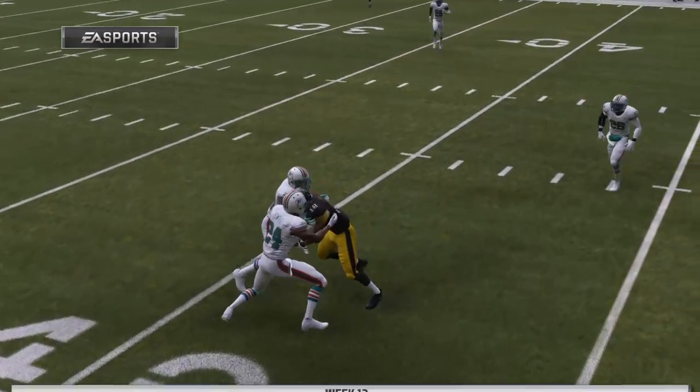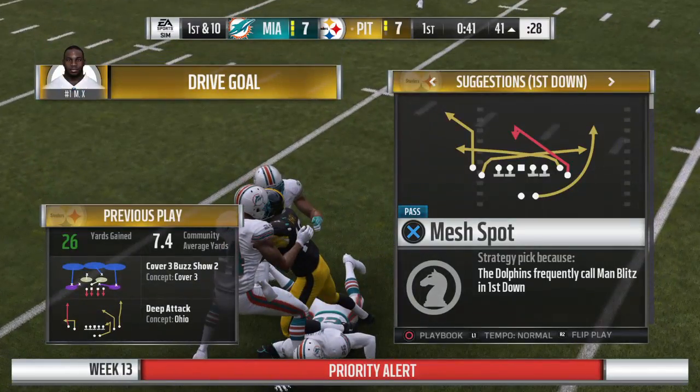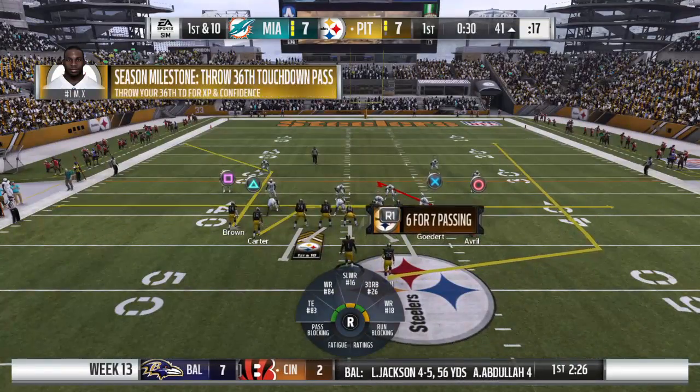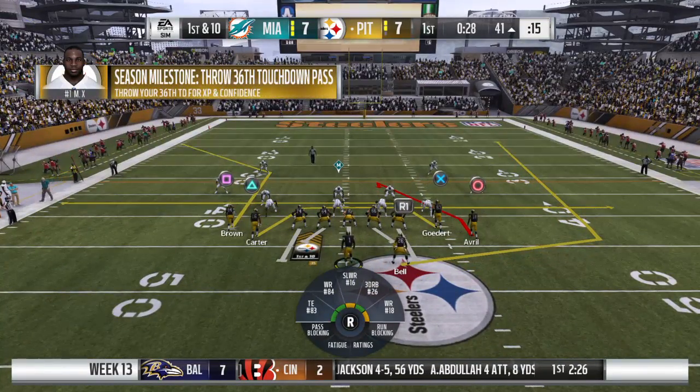A first update now from Cincinnati. And it's the Ravens that have moved out to an early advantage. Lamar Jackson leading the way offensively.